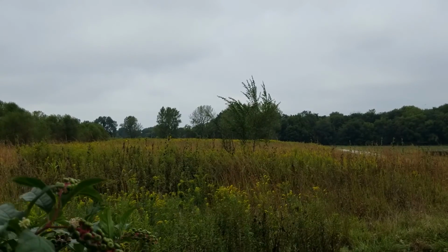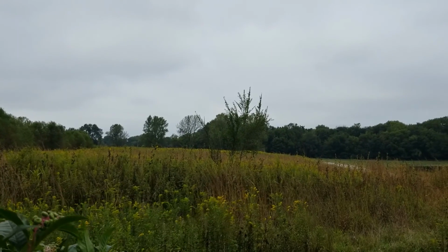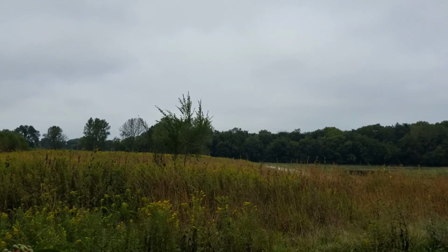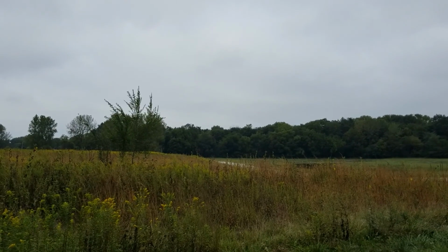The Perkins Road site is not open to the public just yet. It's located on Perkins Road, just behind the dog park. It is a fenced, locked site. We do periodically have a hike that goes on in here. We'll be doing a virtual one coming up this fall.